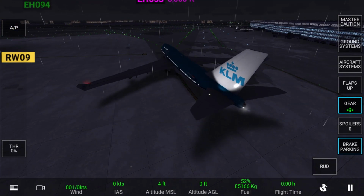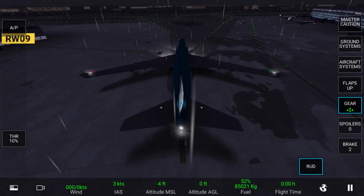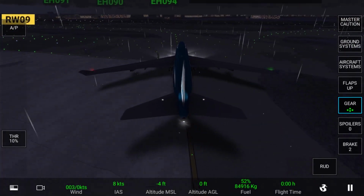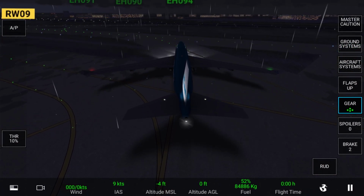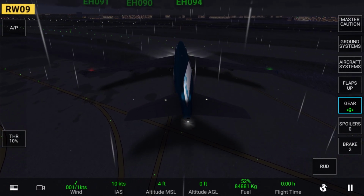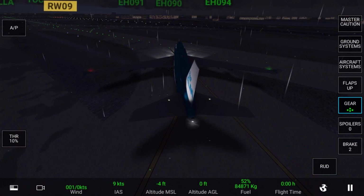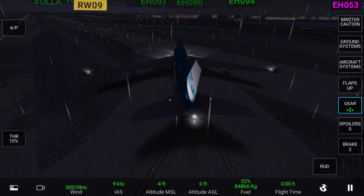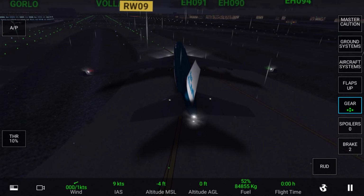Ground. Request taxi. Taxi to holding point runway 09. Roger. Taxi to holding point runway 09. Information Victor at 2245 Zulu. Departure runway 09. Transition level 40. Wind 000 degrees, 0 knots. Broken at 6,600 feet. Temperature 7, dew point 2, QNH 1025.